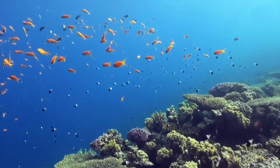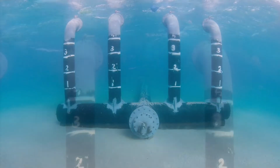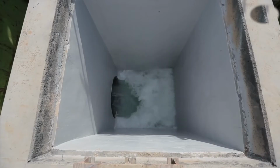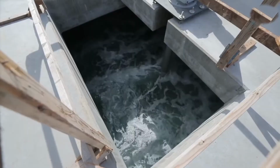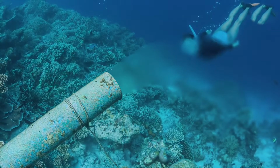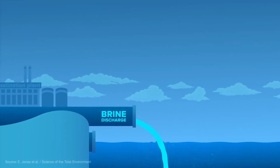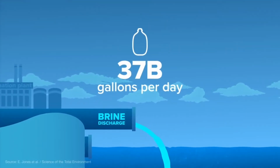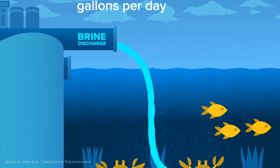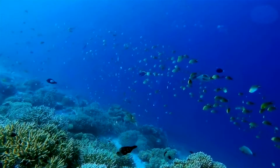A key characteristic of reverse osmosis is that half of the seawater that is ingested for desalination is returned back into the ocean with twice as much concentration of salt. Releasing huge amounts of hypersalty water or brine back into the ocean is dangerous because the impact on the marine life may be irreversible. Right now, the industry is producing over 37 billion gallons of brine per day. Nearly all of it is emptied back into the ocean. And because brine has a much higher salt concentration than regular seawater, it can wreak havoc on the plants and the marine life, which cannot be sustained.